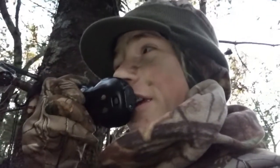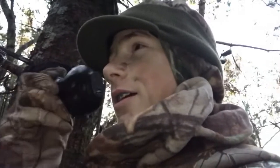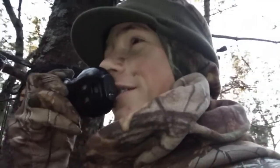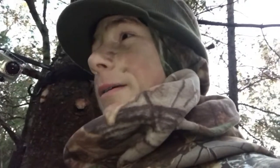I shot a nice buck. I think that's a pretty good shot. I had those on me all night. He was just at like 20 yards. I think I got him pretty good. All right, we just shot an 8 or 9 pointer. We think it's a pretty good shot, but we're gonna give him 3 hours and go track him later.